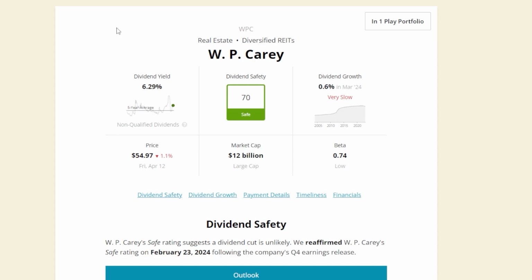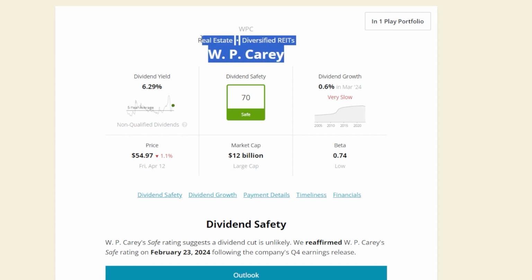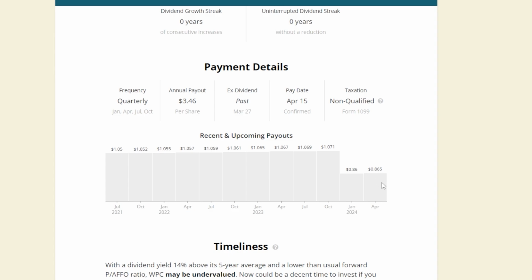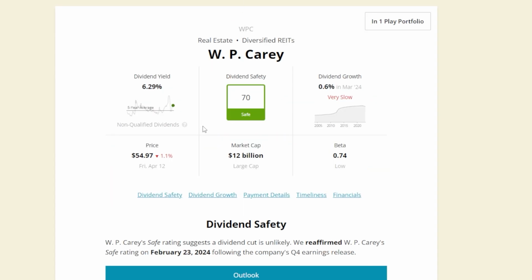The next dividend stock that could be offering a buying opportunity is WP Carey, or ticker symbol WPC. WPC is offering a 6.29% forward yield, a 70 on the safety score. WP Carey has been in my portfolio for a few years now, and although if you're familiar with this one, they did do that office spinoff, which did drop the dividend significantly, but you were of course given shares of the new spinoff, which I honestly wasn't really that big of a fan of. But all in all, WPC's portfolio is pretty bulletproof and is definitely a REIT to look into. But if you want more exposure to real estate, I think it's definitely worth having on the watch list.